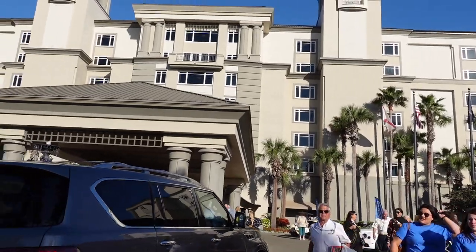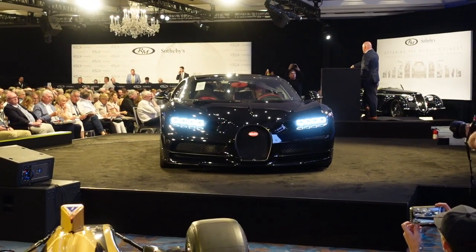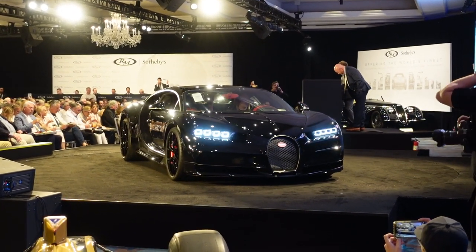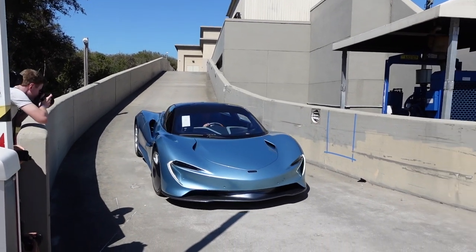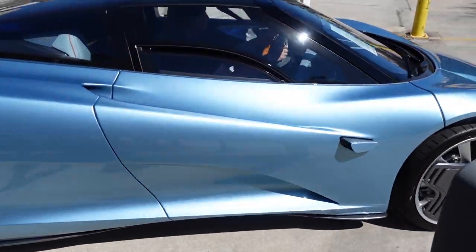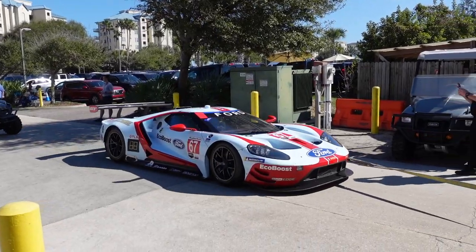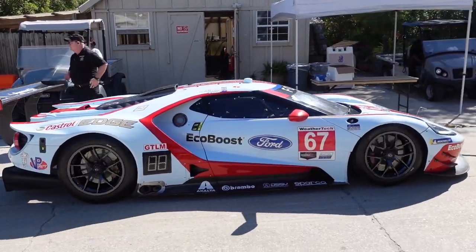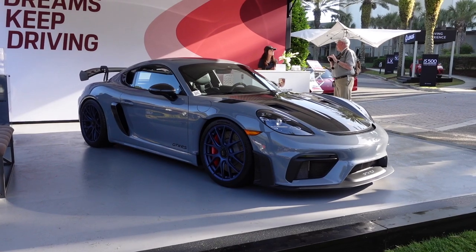We're currently at the Ritz-Carlton Hotel for the Amelia Island Concours. $3,100,000, he said no. Sold, $3,015,000. This beautiful heritage gloss steel blue McLaren Speedtail, number 87 of 106 examples produced, just sold for $2.7 million. Rolling by is a Ford GT Le Mans race car from the Ford Chip Ganassi Racing Program. The brand new Porsche 718 Cayman GT4 RS.